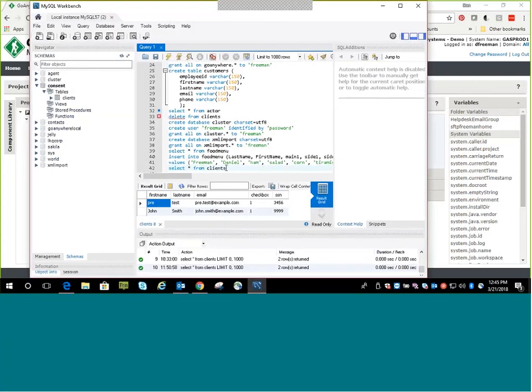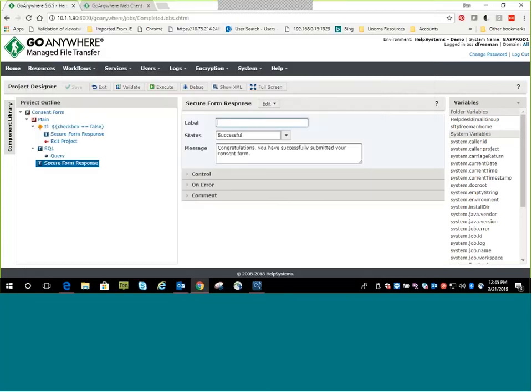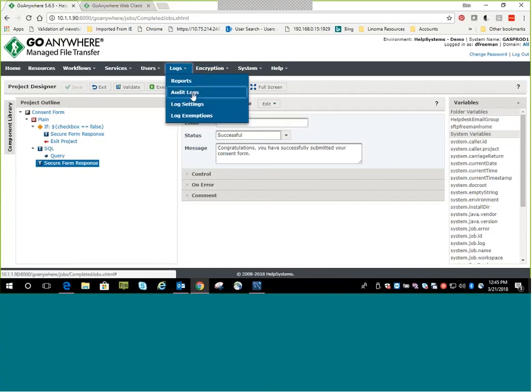So if I actually look at my database, we should have Tommy Test in here. Just going to execute that. And if you can see, it's kind of small there, Tommy Test, Help Systems 1, and his last four digits were those. So that simple project is a quick way to get some feedback from customers and then actually update your customer database.